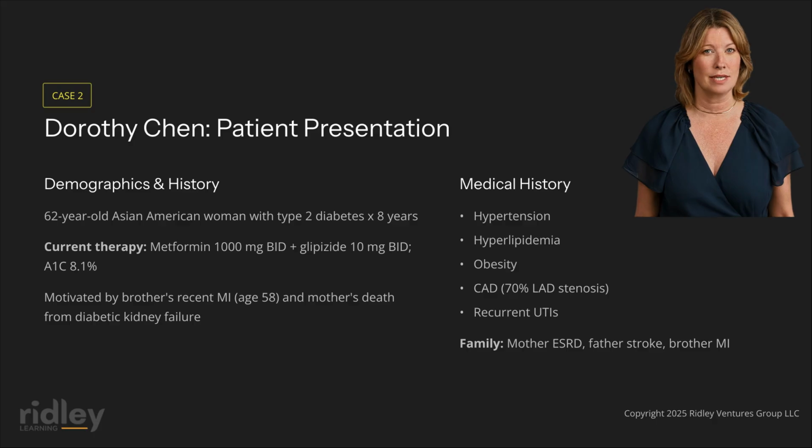Osteoarthritis of bilateral knees. History of recurrent urinary tract infections occurring 2 to 3 per year. And coronary artery disease with 70% stenosis of the left anterior descending artery on cardiac catheterization 2 years ago. Managed medically without stent placement.